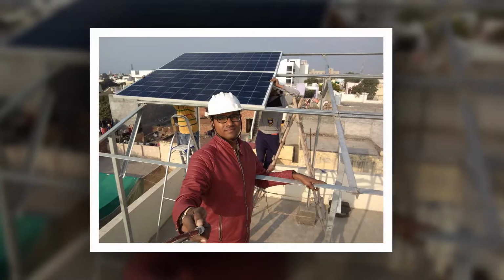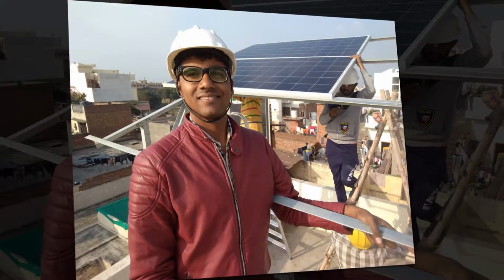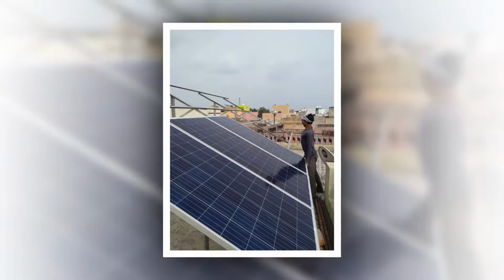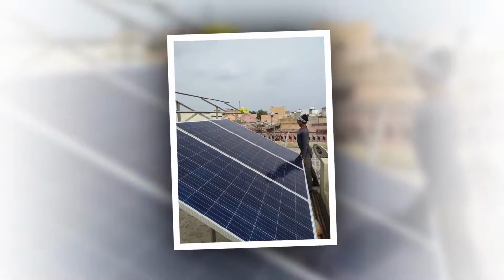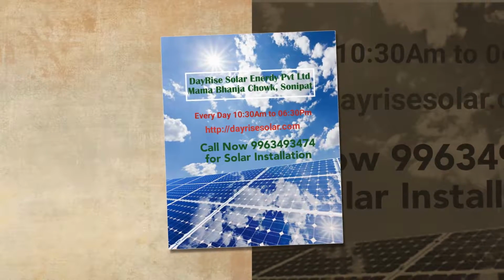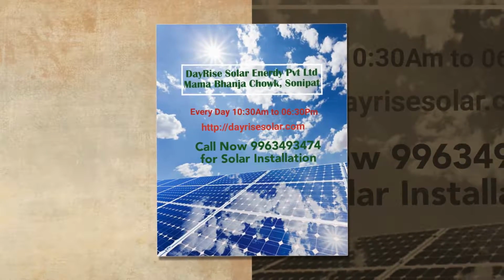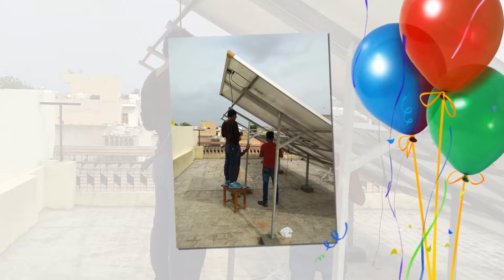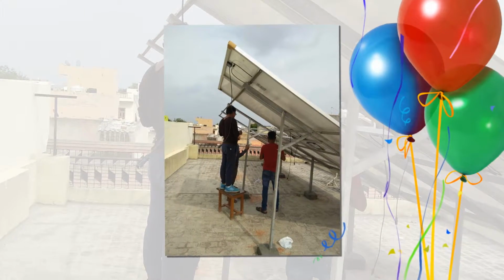1 kilowatt of solar power plant is sufficient to produce 4 to 5 units every day and would save at least rupees 1000 per month. It would require 110 square feet of space per kilowatt for installation. Residential, institutional users along with reputed NGOs, Trusts are eligible for solar subsidy to the tune of rupees 20,000 per kilowatt, or 30% of the benchmark cost, whichever is less.